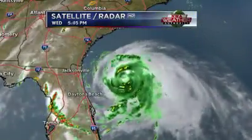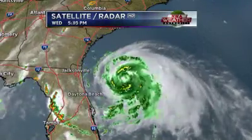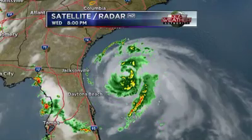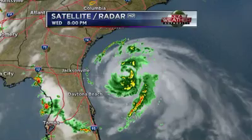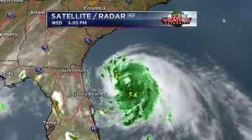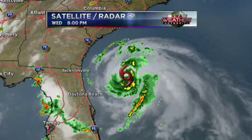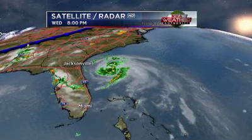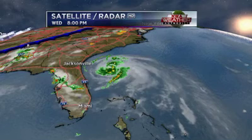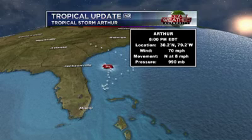First of all, on our satellite and radar, Arthur was becoming organized. Conditions are very favorable for this to strengthen into a Category 1, maybe possibly even a low-end Category 2 hurricane, but at the moment it is a tropical storm. You can see an eye beginning to form as well throughout the day. There is the location of Arthur as it drifts to the northwest. It is going to increase in forward speed, and as that front moves in, it'll start to kick it off to the northeast. So as far as your tropical update, this is the latest update from the Hurricane Center at the time of this recording.